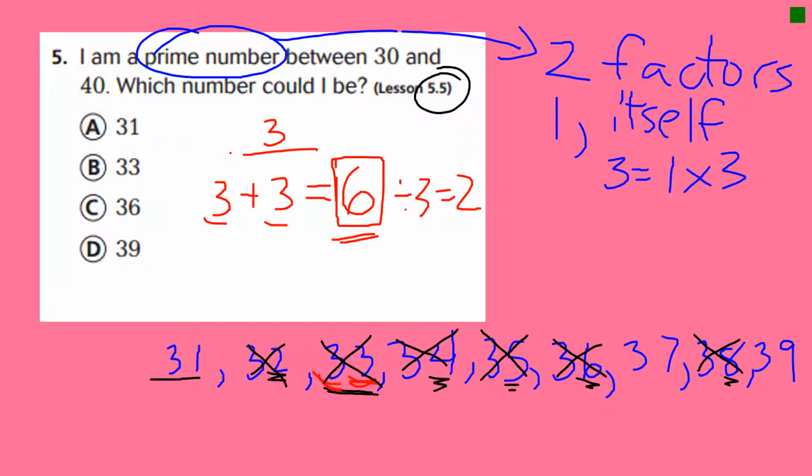All right, 37. Now, I'm going to add these digits. Let me think here. 3 plus 7 equals 10. Now, 10's not divisible by 3, is it?